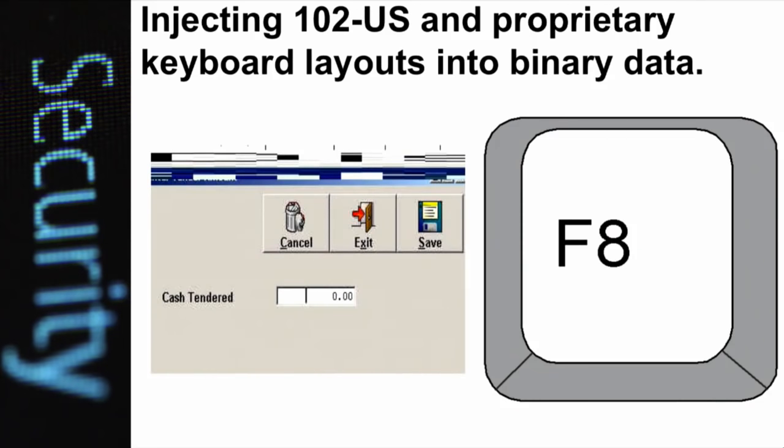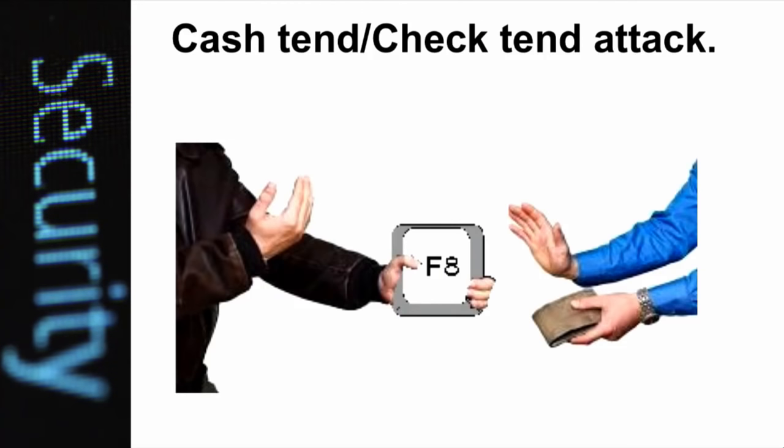And one of the first attacks I did was I saw the cash tender button or check tender button, and that was injecting. I wondered how hard this could be. So I started playing around with it, getting into the F key functionalities, rolling through it and testing it. This is basically a way for a bad guy to just walk in and literally rob a store. They could just put this device on there, and that's what made it scary. Now people can rob stores that way. With the F8 key, it's pretty bad.